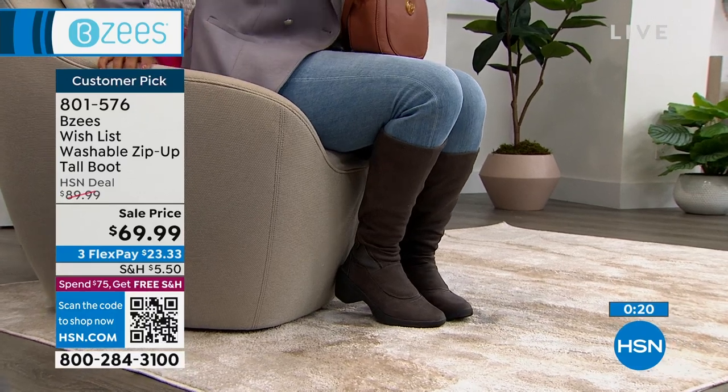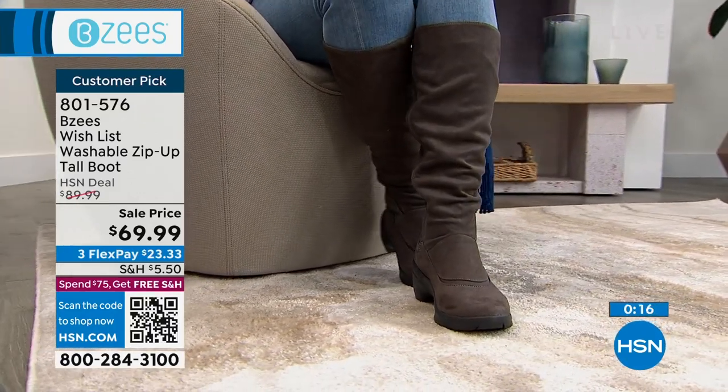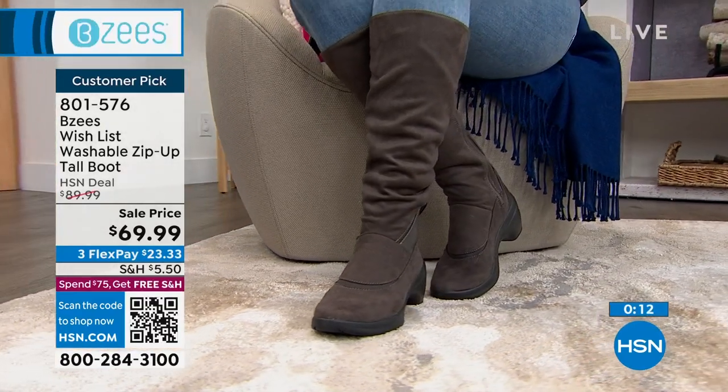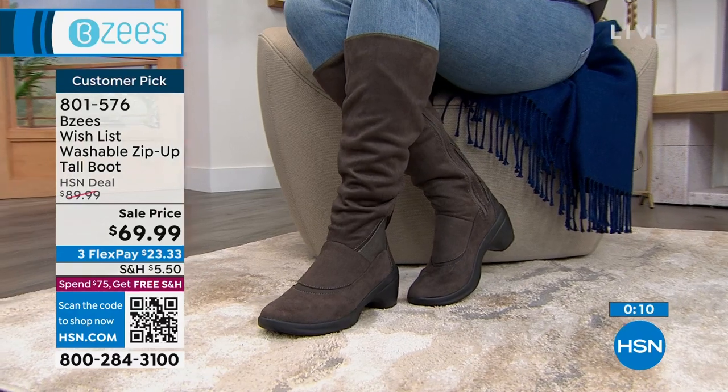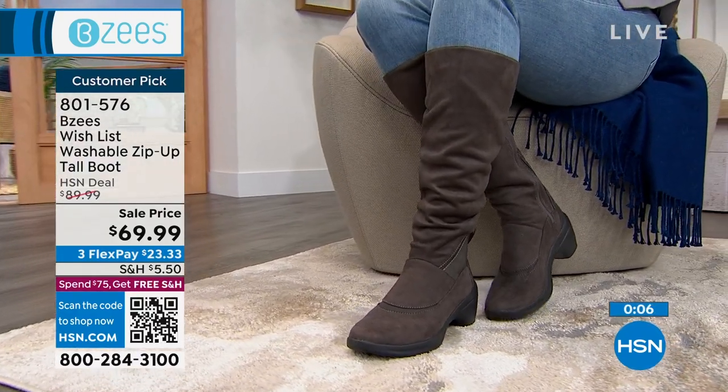And if you have to chase after the dog, the kids, the grandkids, you can run. You literally can run in these boots. Oh, I'm not kidding you. This won't go anywhere. It'll be on your feet. You'll be going. All right. So we've sold out of size 6.5 in the wide and also size 10 in the wide.